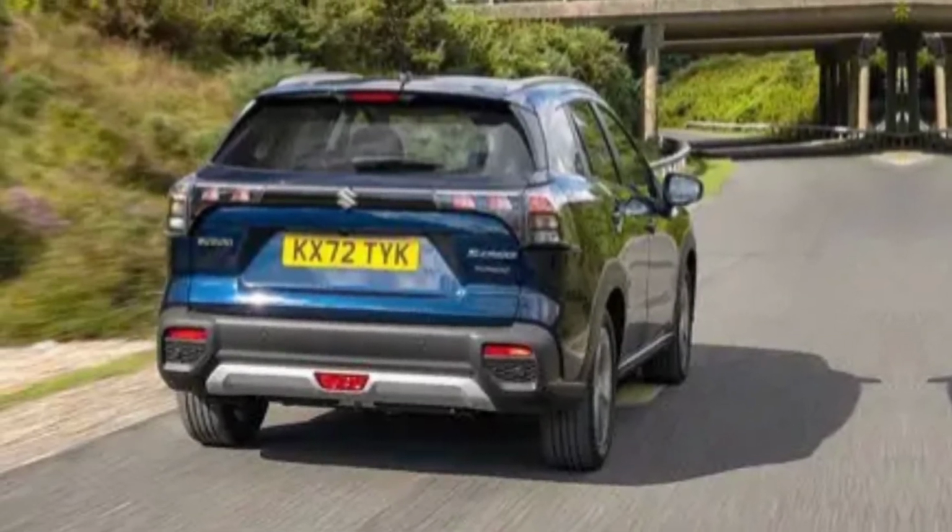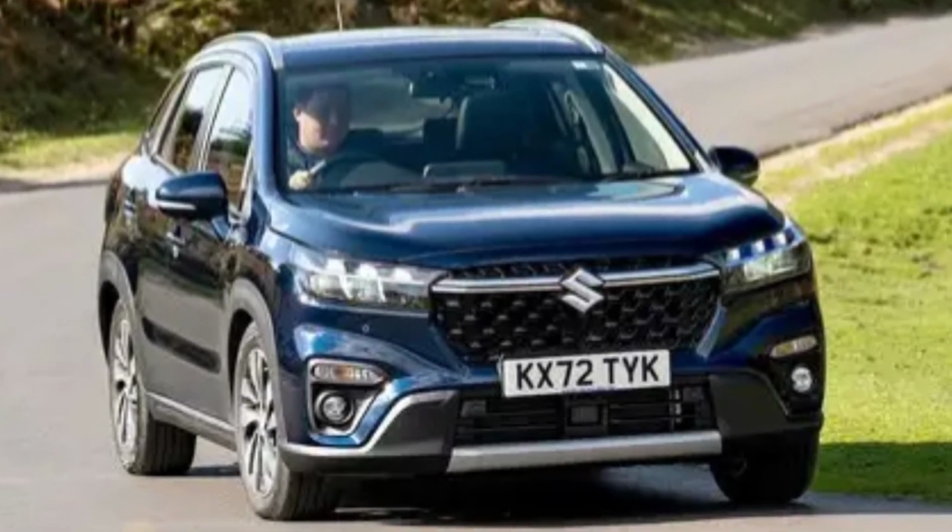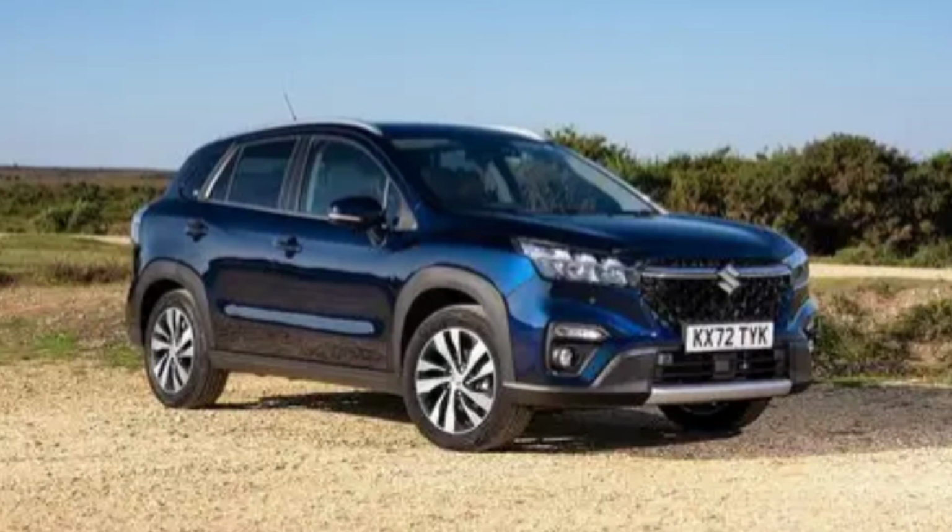Starting at 22,482 pounds, the S-Cross is competitively priced among hybrids. It comes with essential features like adaptive cruise control and heated seats, making it a practical choice.